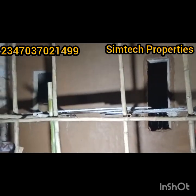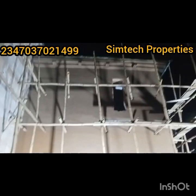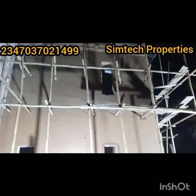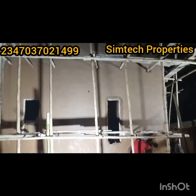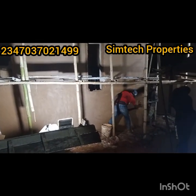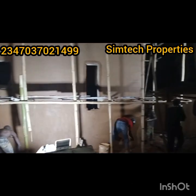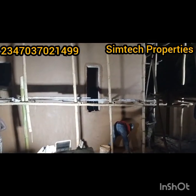We are almost done with this particular house. The tiles are ready, the doors are ready, the windows are ready. All the material that we need in order to complete this building is actually ready. You can see what my boys are doing, giving it a finishing touch.